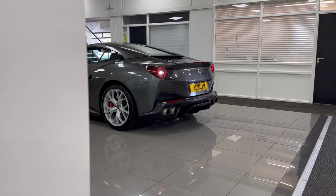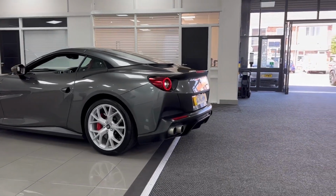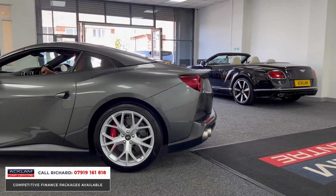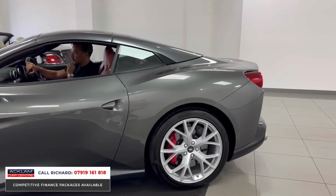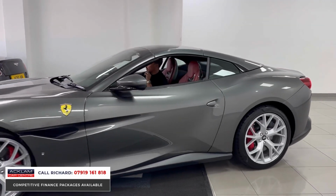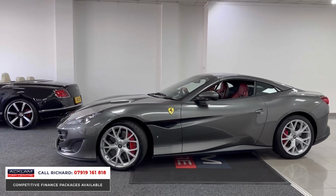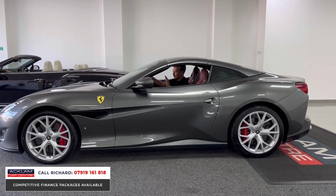Could this be the perfect touring supercar for the money? Just arrived: Ferrari Portofino, 2018, full Ferrari service history, just serviced at Ferrari in March, with incredible specification. Grigio Silverstone with a Bordeaux interior. This car is first class throughout.